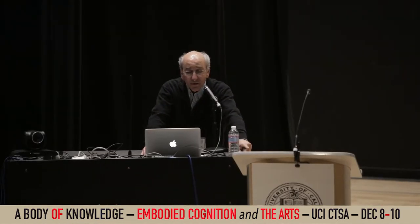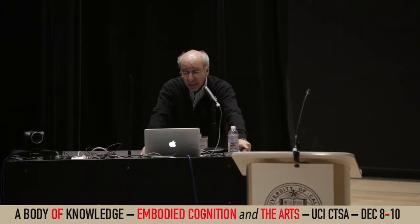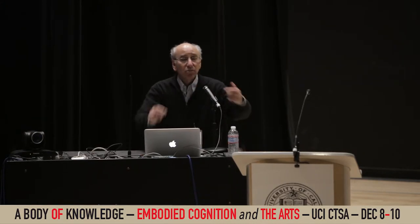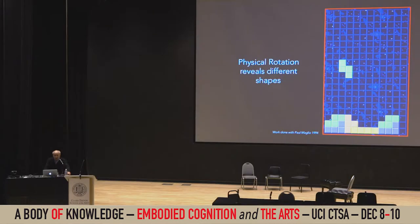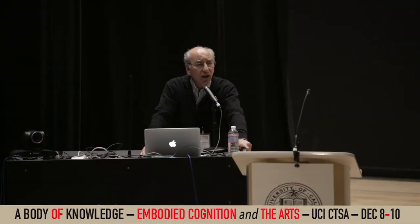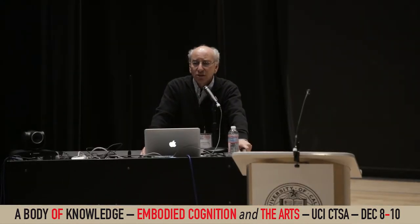And moreover, by physically rotating it, particularly if it was an ambiguous piece where it could be a Z or an S piece, by physically rotating it, you disambiguate the piece. So people would rotate the pieces more than was necessary if they were ideally efficient. And they seemed, therefore, to have some kind of cognitive virtue, because if you rotated it more and you had already become an expert, then it couldn't be because you were just being wasteful. You would expect it to go down.